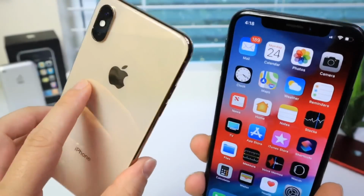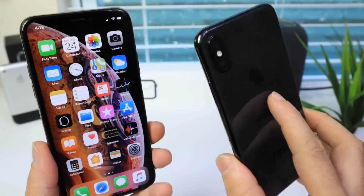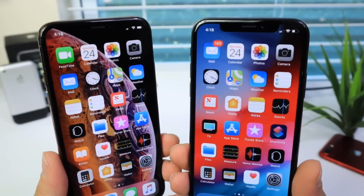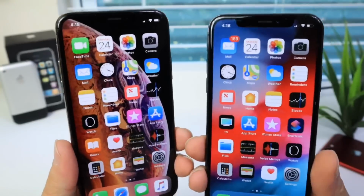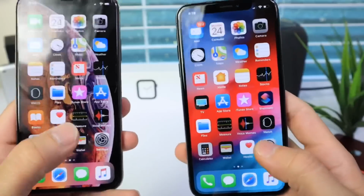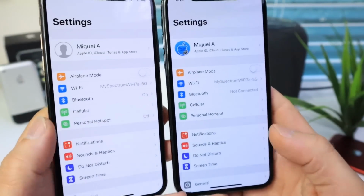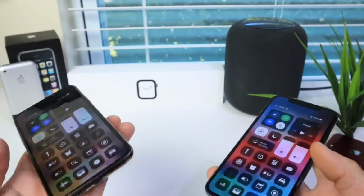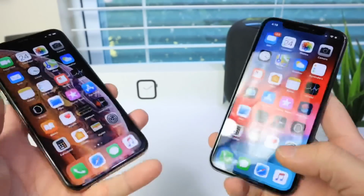Hey guys, over the last several days, many reports indicate that the iPhone XS can outperform the iPhone X in network and Wi-Fi speeds. So I wanted to perform a test here on the channel just to see what the results will be. I haven't run this test as of yet on either of these two devices, but first things first, both are connected to the exact same Wi-Fi network here in the studio, and both are running on the AT&T network as well. As you see there, both are AT&T, and we're in the Tampa area.